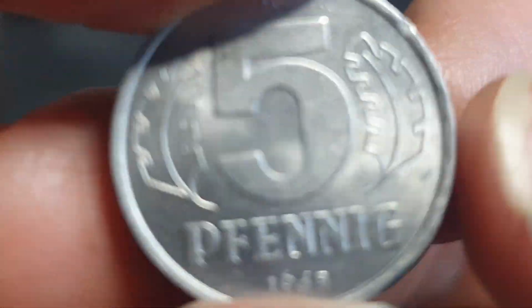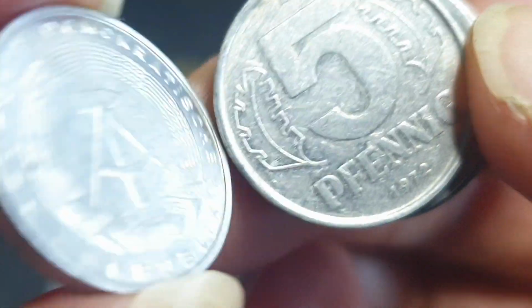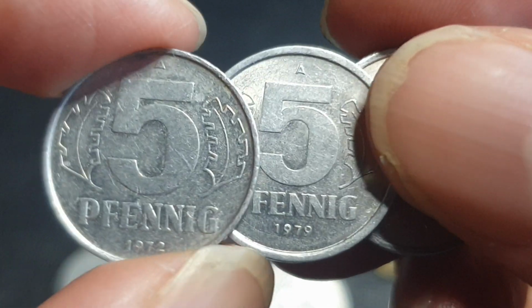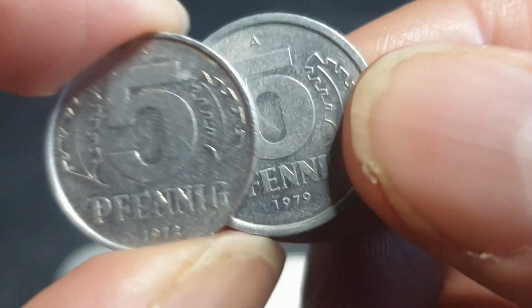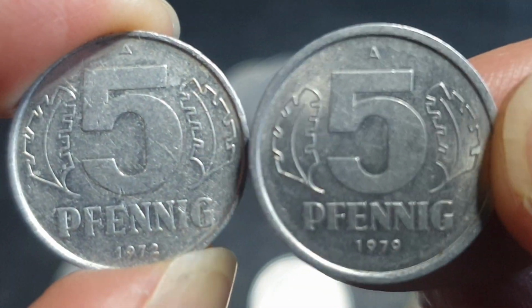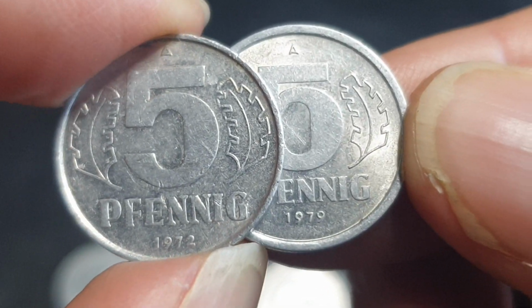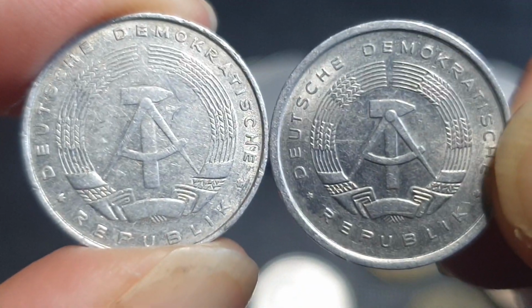Then we have the 5 Pfennig, aluminium coin, 68. So I'm not going to go through the mintage figures, these are actually all quite common coins. 72, 83. So 72, 79, you can see the actual differences. Smaller 5, bigger 5, as well as the lettering. And this one, got smaller coat of arms and bigger coat of arms.